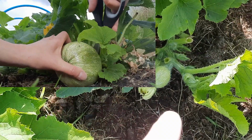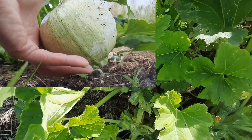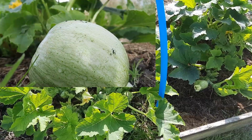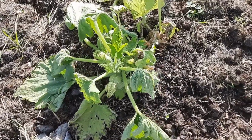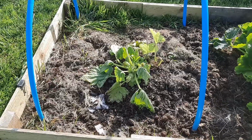I've got another couple left. I've wrapped them up in fleece and protect them from the slugs, and hopefully we will get another couple of vegetables out of them before the end of the season. This poor one is not doing so good at all. The slugs just chewed it completely and it's rotted from the base. So that is one of the jobs I want to do today.